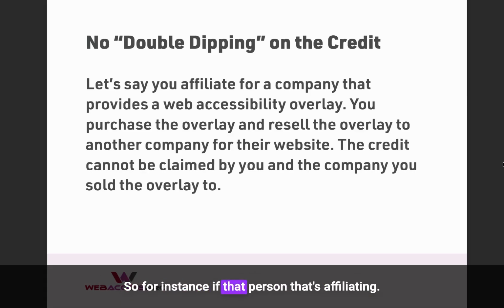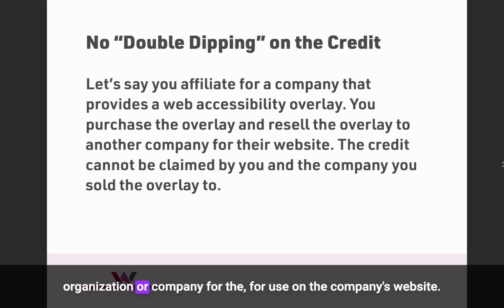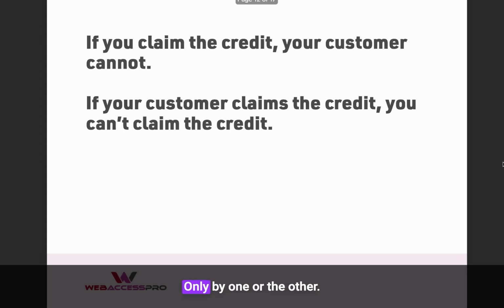So, for instance, if that person that's affiliating has a certain amount of expenditure so that they have access to that software overlay, and then they resell it to some other organization or company for use on the company's website, the person that receives the overlay, the customer, cannot take the credit in addition to the person that's selling the overlay, the affiliate person. It cannot be claimed by both of you. It can be claimed only by one or the other.